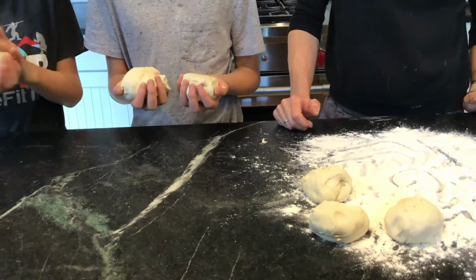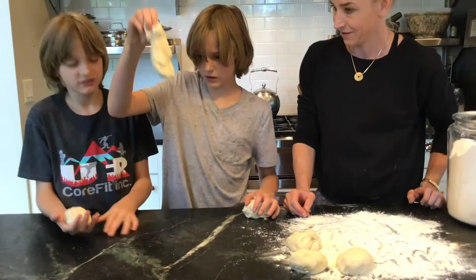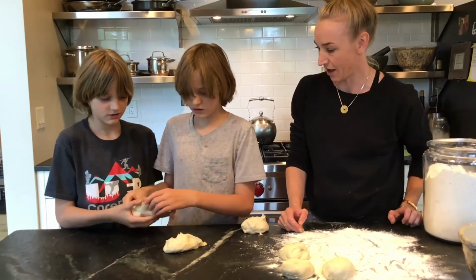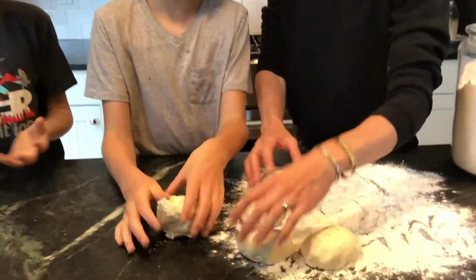Do these two feel the same? That one still looks a little teeny weeny. I got this. Just a second. I need a little more than that. Let it stick to my hand. Okay, so we each all have a dough. We'll put them in the flour. Yeah.